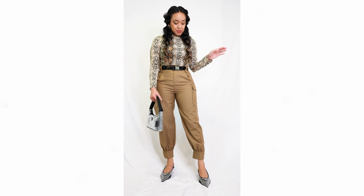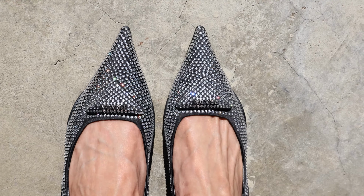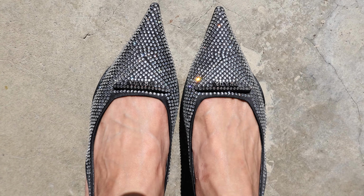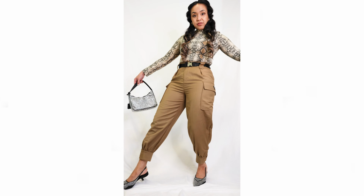Forewarning, this is really sparkly. I'm gonna take them outside in the sun so you can see how crazy sparkly they are, but they're so freaking cute. And yes, I have like this huge cloth for my background.